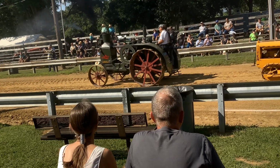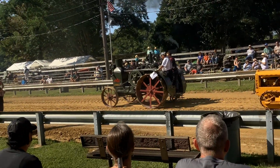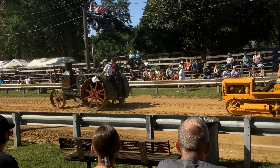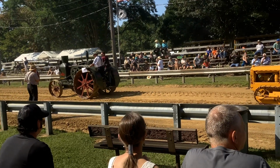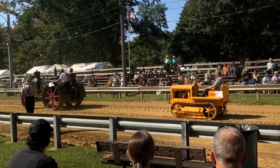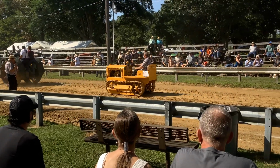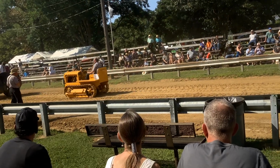Next up we have a larger Rumley Superpower coming through here, built 1928. This is owned by Kinzer's, Rough and Tumble here at Kinzer's. Caterpillar Model 10, owned by Ken Zimmerman, built in 1932.